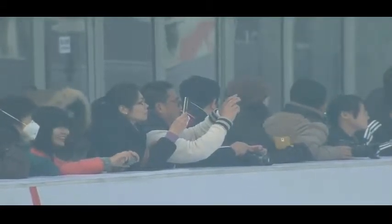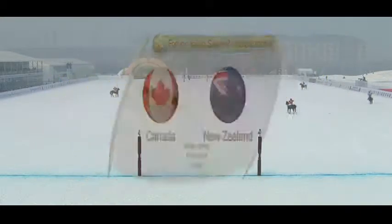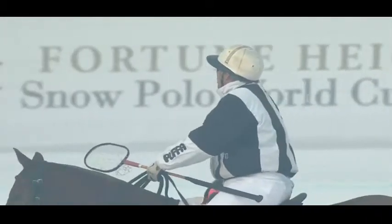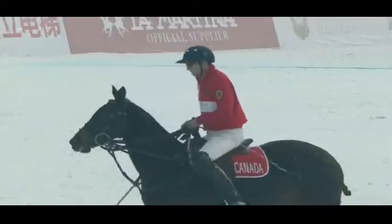Crowd there with their cameras, taking it all in, and Canada with plenty of work to do here. It's a minor handicap difference, but they're playing off the stick, so it's not a handicap event, so there'll be no goals added to the total for the Canadians, even though they're going in on a lesser handicap.